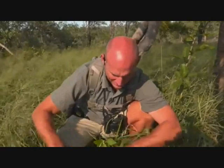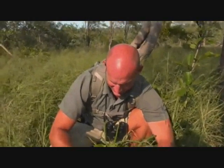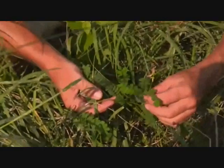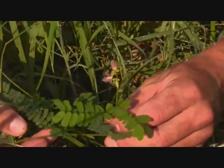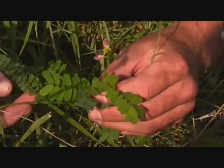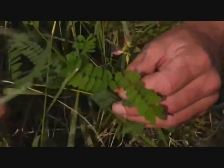I definitely won't be eating this, that's for sure. But we found our lucky bean creeper. This is it here. This is the Abrus precatorius plant, and we've even found a flower on it, which is unusual because I've never seen the flower of an Abrus precatorius, the lucky bean creeper. So for those of you who keep some records of truly interesting plants, this is it with the leaf structure.